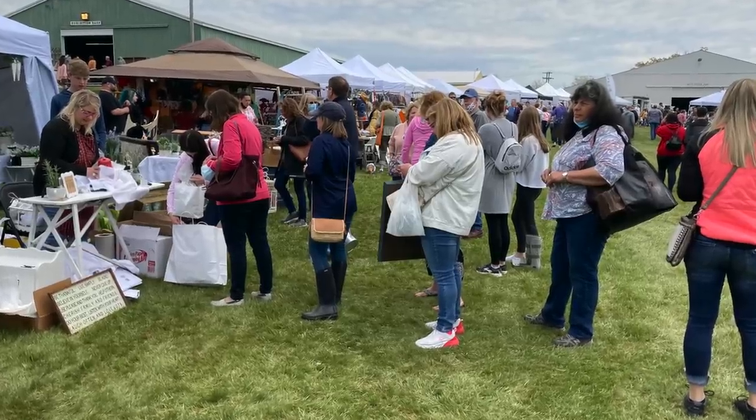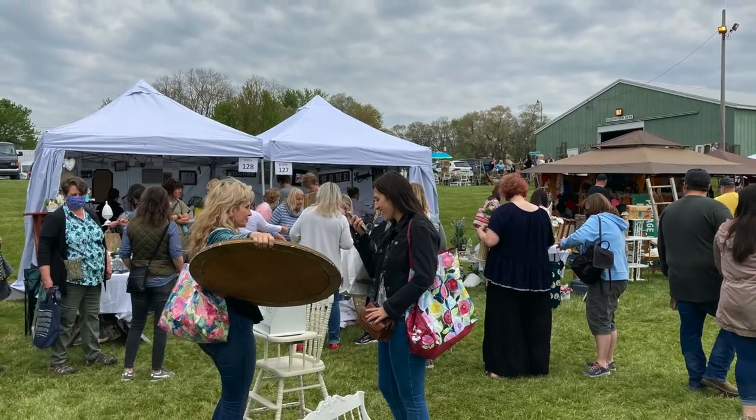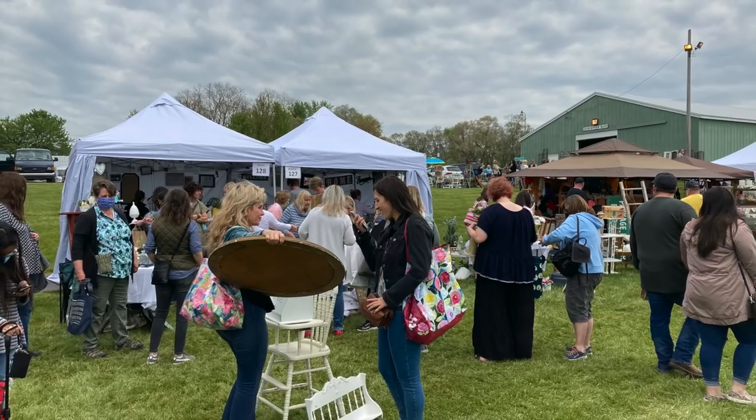We had people lining up to buy our stuff, and most of the day we were busy. As a vendor, this was a complete success, and we did really well at the show.